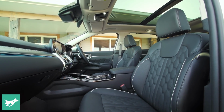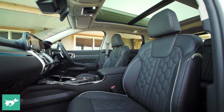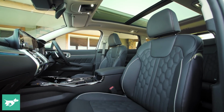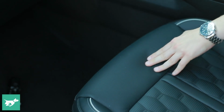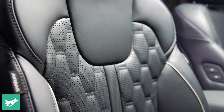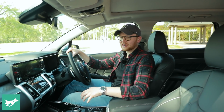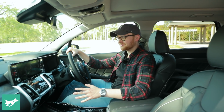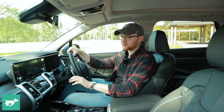So if you can afford to splash out on the GT line, it really does feel worth it because it's very, very up to date in terms of tech. There's also a really good Bose stereo, and then really nice stuff like this quilted leather on the seats. Now these front seats are actually heated and ventilated via a toggle here, power adjustable on both sides, and the driver also gets memory.